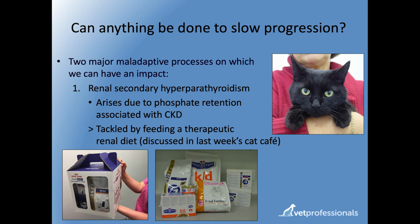And one example of that is something we spent a lot of time discussing last week, which is this phenomenon called renal secondary hyperparathyroidism, whereby cats with kidney disease, we know, firstly are vulnerable to phosphate retention. This is accumulating a substance called phosphate in the body, because normally phosphate is excreted by the kidneys into the urine. And having that increased amount of phosphate present in the body triggers the body through the parathyroid hormone gland to produce more parathyroid hormone, which in the short term actually can help with phosphate excretion, but unfortunately in a cat with kidney disease can't keep up with the demands on it.